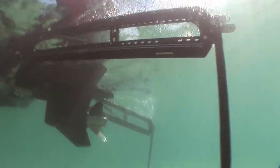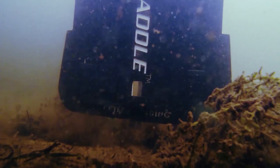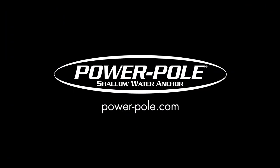I got my power pole down, stuck in the mud in the bottom of the lake, sitting so still in the wind and the waves, could even be a hurricane. I got my power pole down.